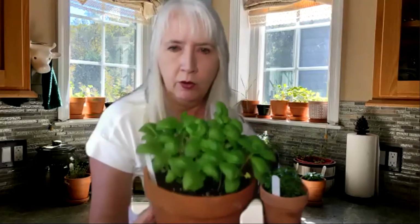I want to show you a couple of my basil plants. These were both grown from seed. You can propagate basil, but not right now, because if you're like me, my outdoor basil is done. I grew this from seed. This is just your regular basil.